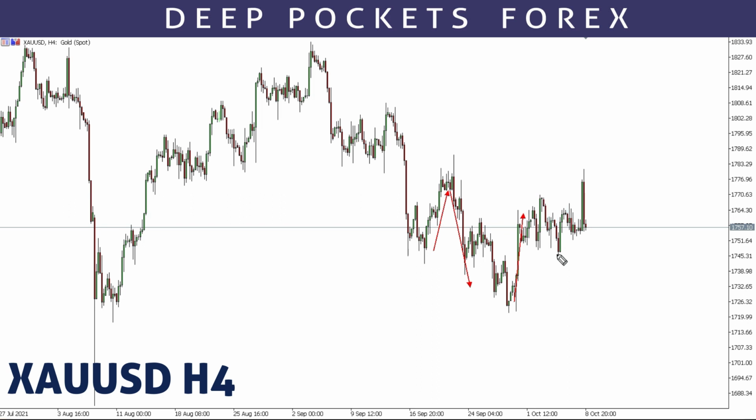Now, based on what we are getting here, structure has a chance to break lower, break previous low, and then still push up like this. That is what we're expecting on gold.